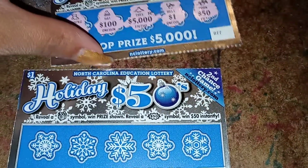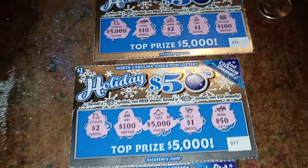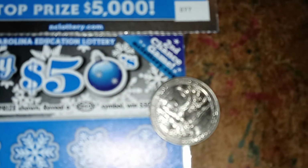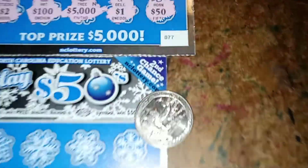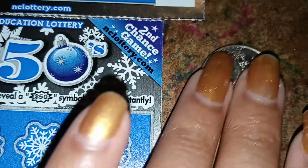Last video, I did ticket number 77, and the video before that, I did ticket number 291. And those were losing tickets, so I'm hoping this third one will be a winner. I used this quarter right here for all four of the last videos I did, including this one, Lucky Dog, which was a loser. Theodore Roosevelt, maybe he's giving me bad luck.